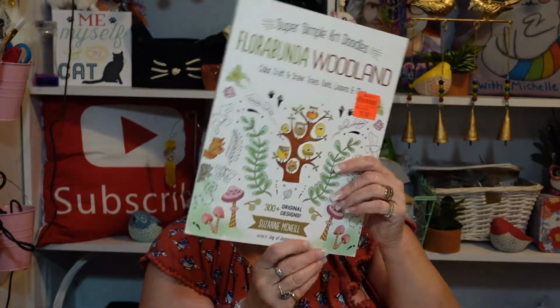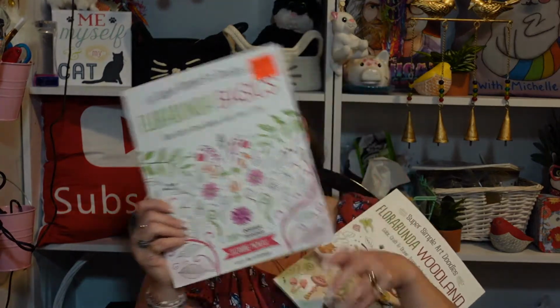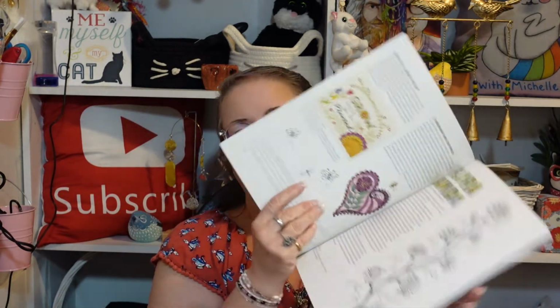And they were $1.99 a piece, as I said. This one says it has 300 plus original designs by Suzanne McNeil. And this one is 200 plus original designs. So between the two, for $4, I got over 500 designs. They're called Florabunda, but let's face it, they're still kind of zen-doodly, right?